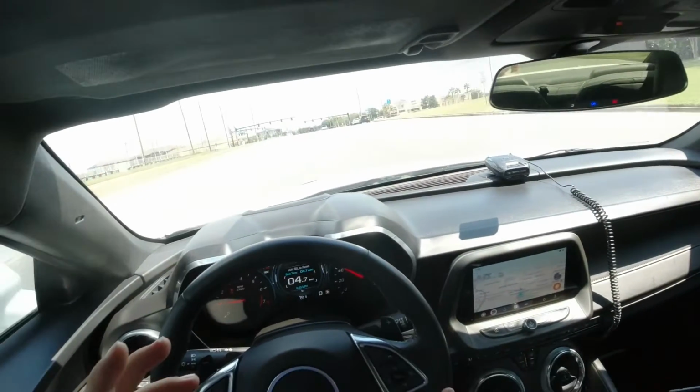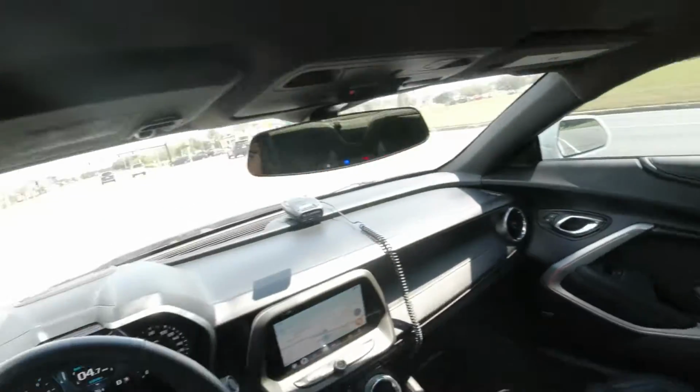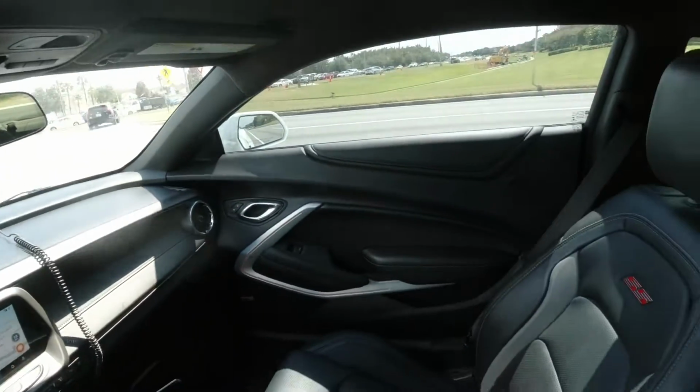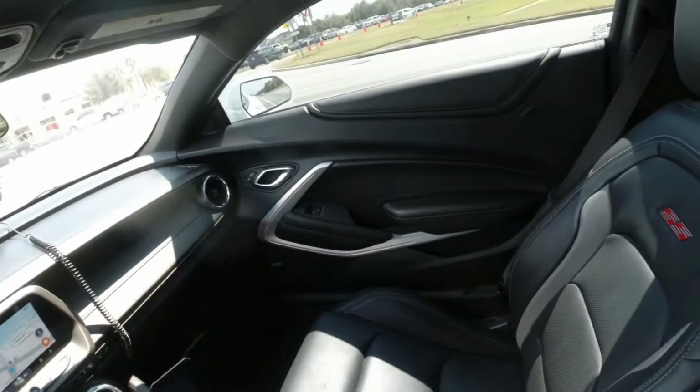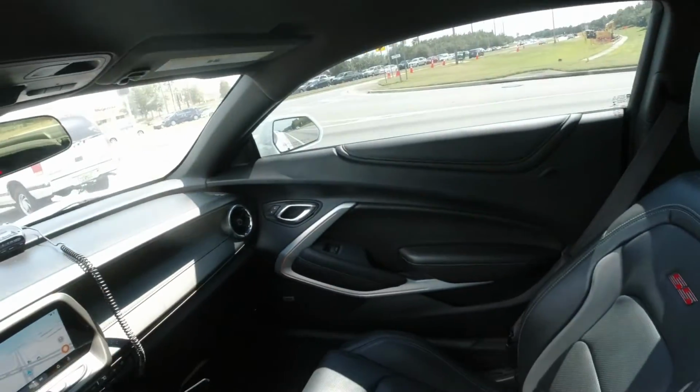Now, things I don't like. So I'll start with the interior things. These seats don't recline far enough. For the driver, they're perfect, but when you have a passenger on a road trip that wants to take a nap, that's as far as that seat reclines. It does not go back any farther. Even if you put it forward some, because there's a ton of legroom, it doesn't recline any farther.